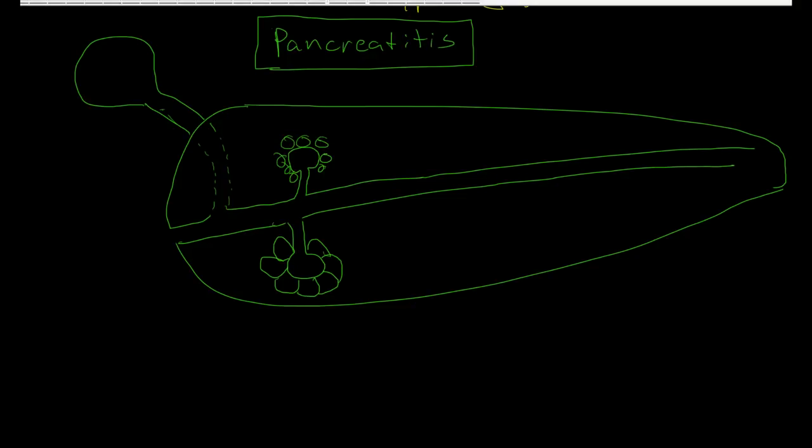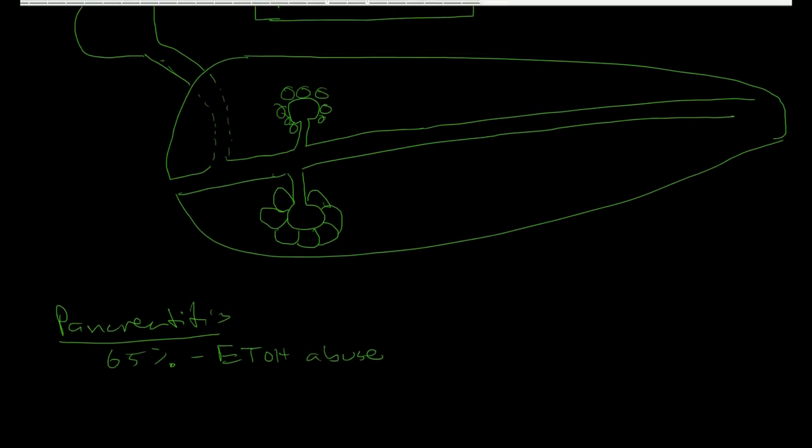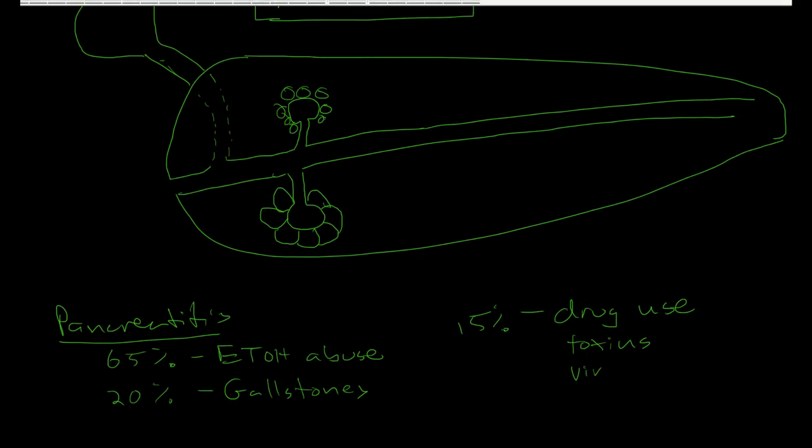There are two major causes of pancreatitis in this country. Actually, we can break it down like this. Pancreatitis, in this country, about 65% is caused by alcohol abuse. And about 20% is caused by gallstones. Now the remaining 15% is caused by another sort of miscellaneous group of drug use, toxins. There are some like scorpion bites that can cause it, and some other toxins, viral infections. And of course trauma. And the trauma could be from a gunshot wound, or it could be iatrogenic from surgery.